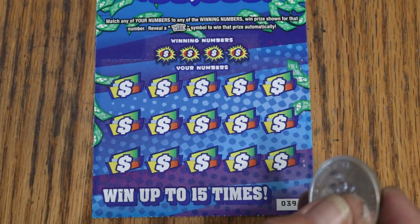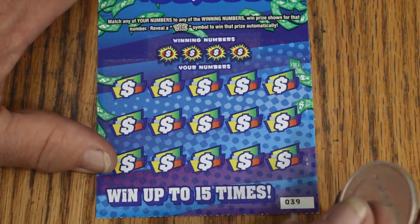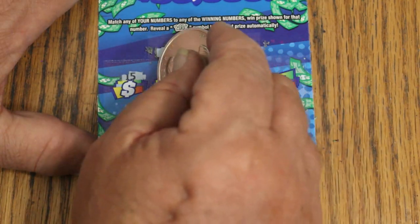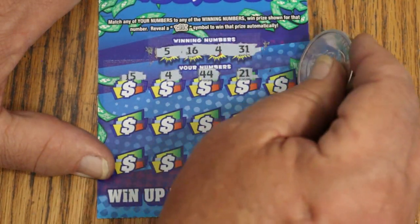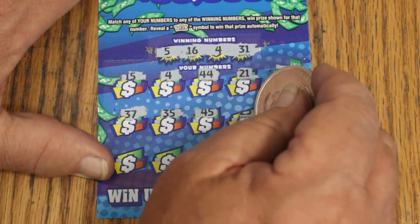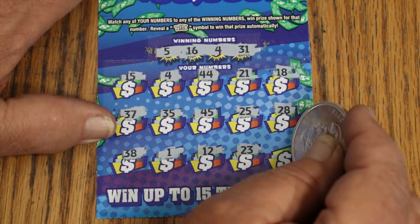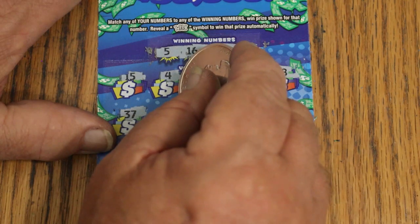Ticket 39. And what are we back on the session so far? $50 session. We are at 145 back. Okay, here we go. Let's see if we can end with a win. 5, 16, 4, and 31, 15, 4. We're ending with a win on top of everything else. Outstanding. 44, 21, 18, 37, 35, 45, 25, 28, 38, 1, 12, 23, and 30. So what are we getting on this one here? We're getting the five back.